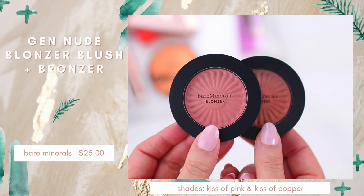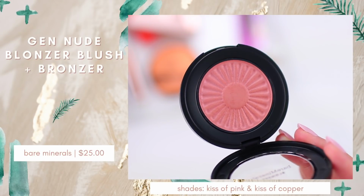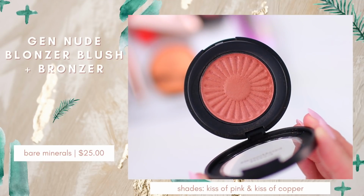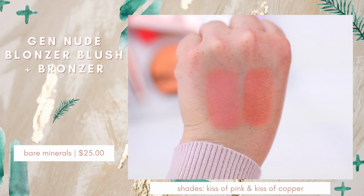But you guys, I finally tried the Bare Minerals Blonzers. I think I've mentioned these in a couple of videos. I know that I included one in a testing new makeup video. I originally got the shade Kiss of Copper, and I liked it so much that I picked up the shade Kiss of Pink. I totally understand the hype. This formula is so pretty on the skin. It just gives your skin this beautiful luminous glow. It wakes your entire face up.